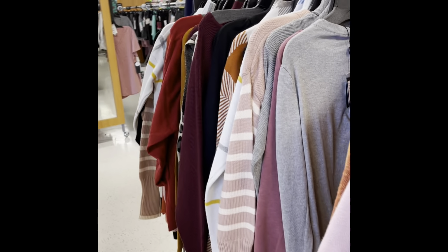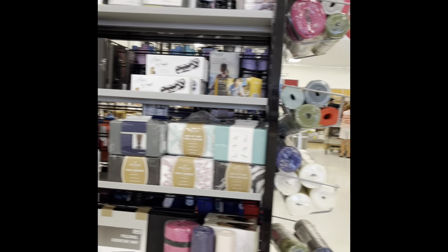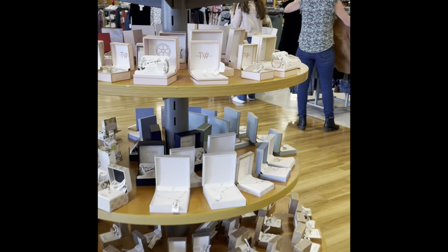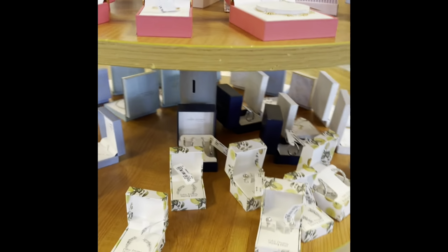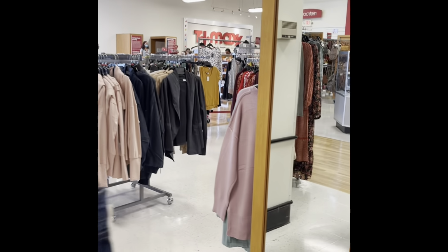Some of the pants, $16.99. Some of the new stuff. Okay, I'm gonna just finish this off and do my shopping. You can see those long sleeves now, the sweaters and long sleeves are now coming out. Okay, I think I'm ready to go.